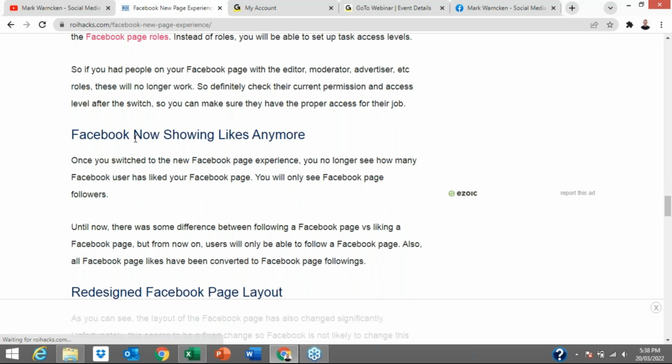Facebook is now not showing any likes. It says once you switch to the new Facebook page experience, you no longer see how many Facebook users have liked your Facebook page. You will only see followers. So it looks like they're rolling everyone into just a follower of your page, whereas previously someone could like your page or someone could follow it.